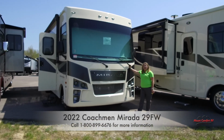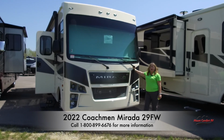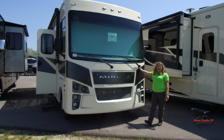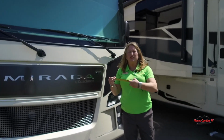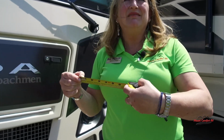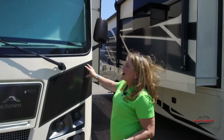This is the Mirada 29FW. Now, 29FW is what they call her. She's actually 31 feet and 7 inches longer. No big deal. So anyway, what we have here is a great coach.